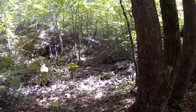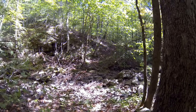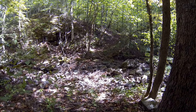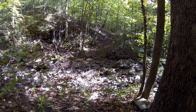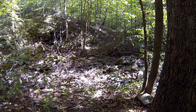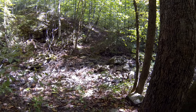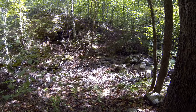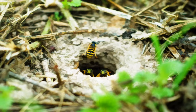A lot of stuff I'm afraid of out here in the woods, but one thing I don't like is little yellow jackets. I'm not sure what they are. Some kind of small yellow jacket wasp that lives in the ground. And I just walked right past one.